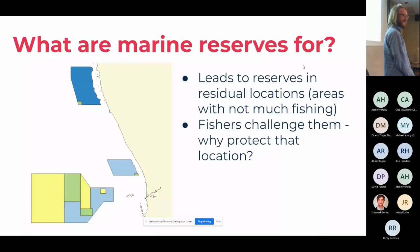So reserves tend to be positioned in residual locations. And this is a map of some of the Australian marine parks off Perth. And there's a couple of examples that come to mind, like this little green bit. Can you see that there? You know, it's kind of positioned in the back corner of that marine park.